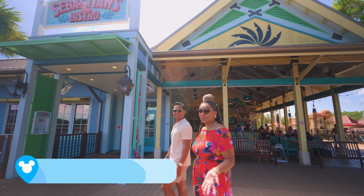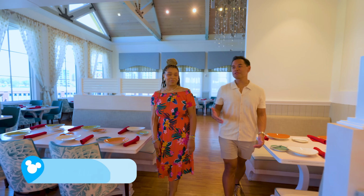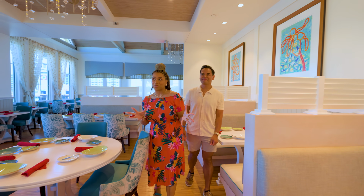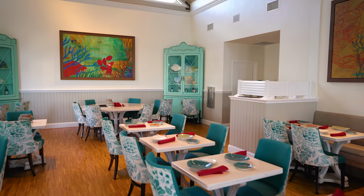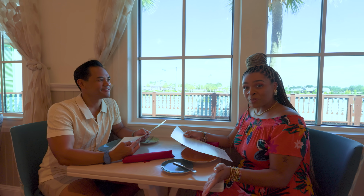Here we are at Sebastian's Bistro. Come on, let's head inside. This is a table service restaurant that offers all you care to enjoy family-style meals. They're delicious, and it feels like you're almost under the sea. The vibe in here feels very Caribbean, but almost like you're having dinner with a mermaid. Right, and my daughters love the bread and the guava butter here. Yummy. The menu here is inspired by Caribbean and Latin foods, so you can find something for everybody on it.